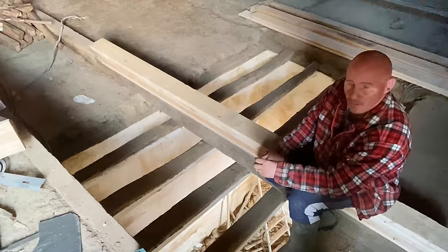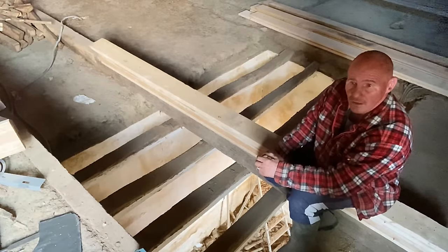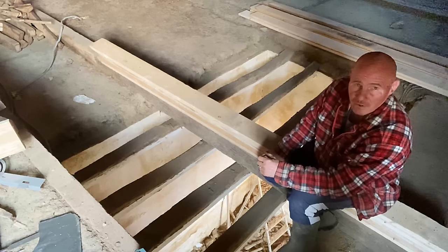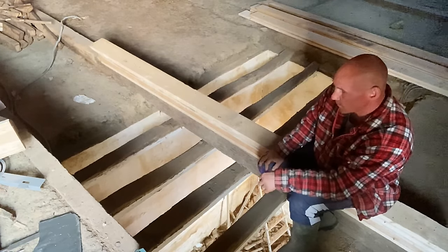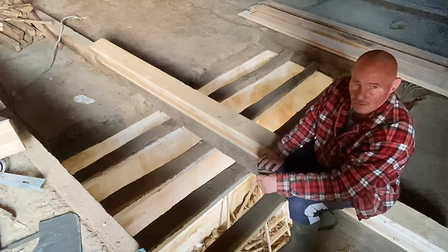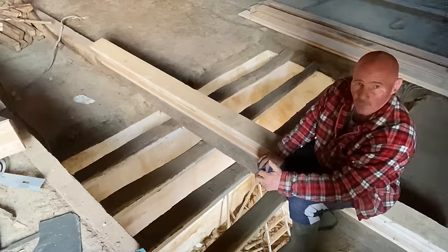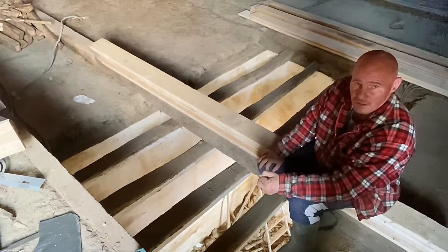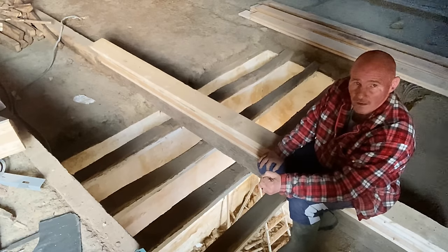Okay, so I've got this area of floor all broken away now, ready for putting the stairs in. This fourth beam along that I was worried about has actually got quite a lot of damage and decay at one end, so it certainly needs taking out and replacing.